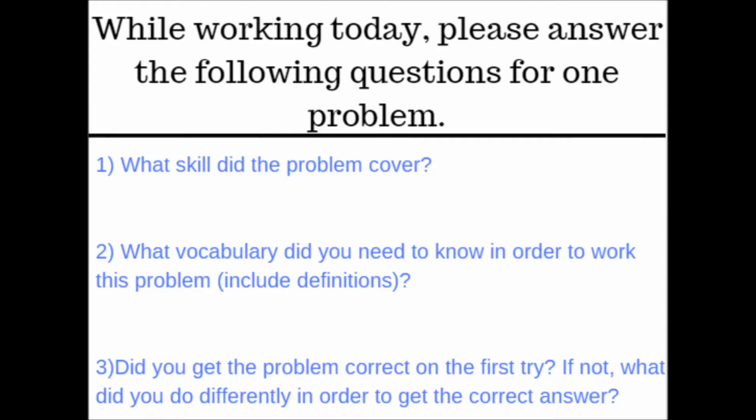But as you can see, it says, while working today, please answer the following questions from one problem. So number one says, what skill did the problem cover? So as they're working through Mathia and they come across a problem that they're doing, they're going to write down what skill it covered, what we worked on in class that relates to this. What vocabulary did you need to know in order to work this problem and include the definitions? And then finally, did you get the problem correct on the first try?